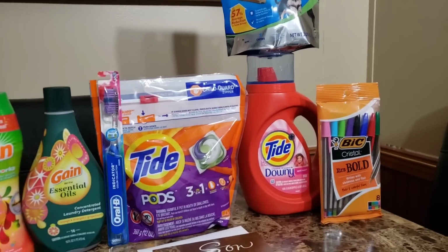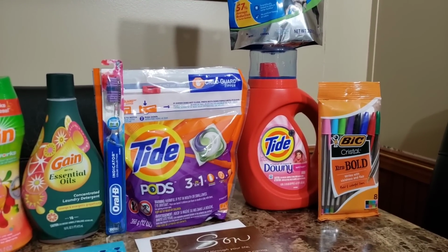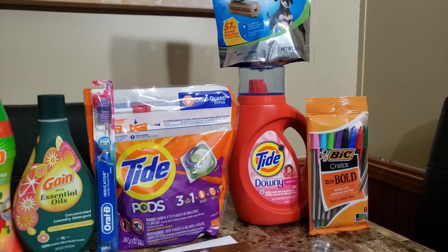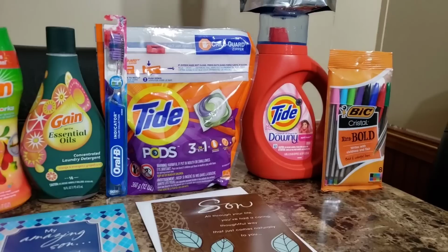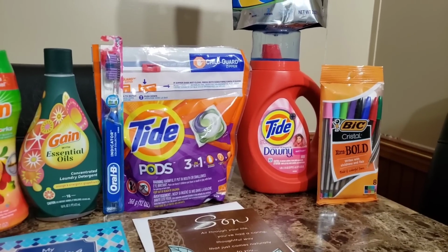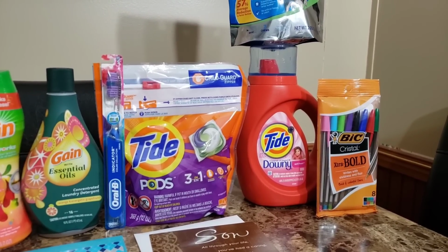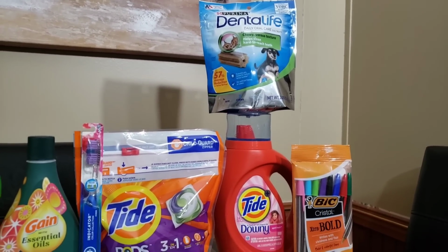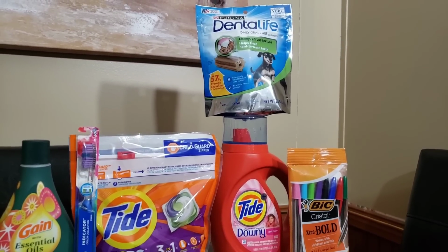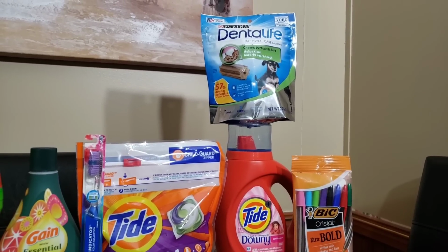And the Downy Liquid, the same thing. I have to double check. We'll go with the receipt in just a few minutes, okay? That is the 37 ounces, $4.95, I think, with a $2 digital, same price. No, $2 paper. I'm sorry. $2 paper, making those $2.95. And the Dental Life Dog Treats. They are found on the $1 aisle. They are $1. And we have a $1 digital that's attaching to those, making those absolutely free.